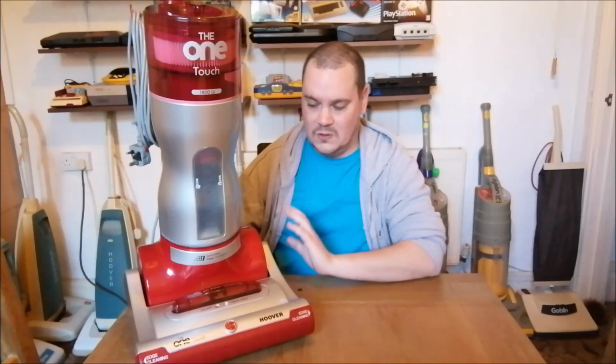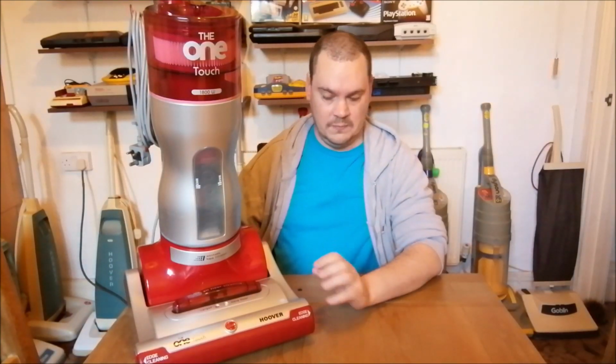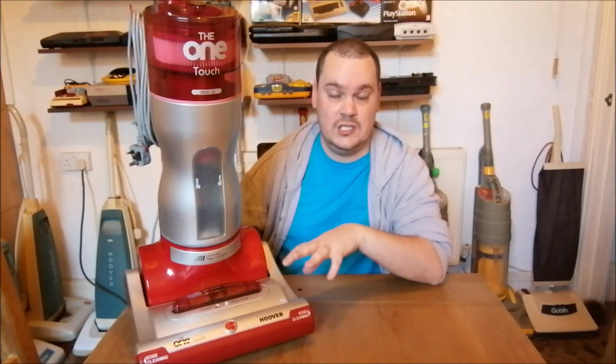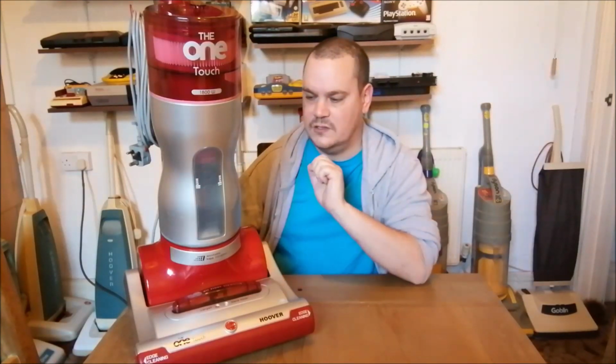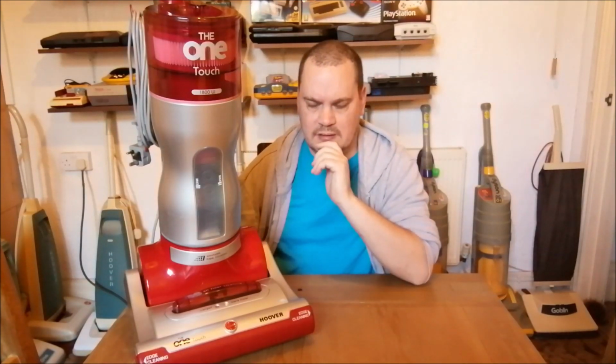A little bit of history for you on these cleaners. G2 came out, I think, approximately 2006, and there was a range of them. This is the basic model, so this is the One Touch, which basically shared its name with the original Hoover the One. And then you had different variations on a theme for this cleaner. So you had the One Performer, you had the One Pet, and I think there was a fourth one as well, although my memory fails me at the moment to remember what that one was.